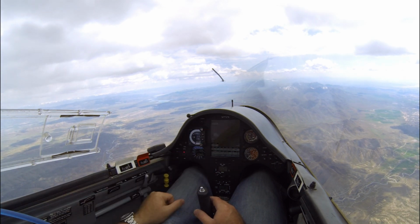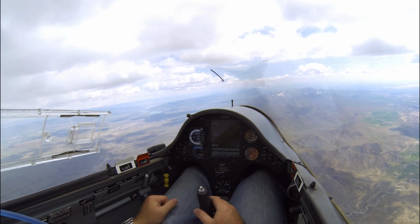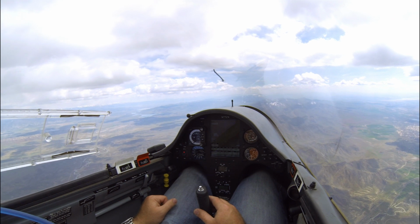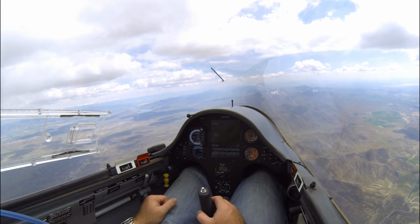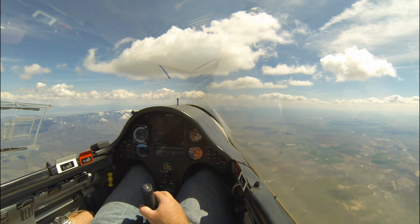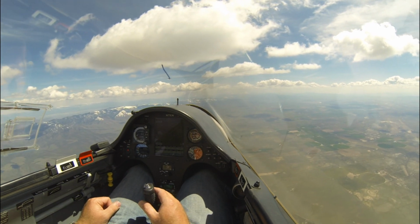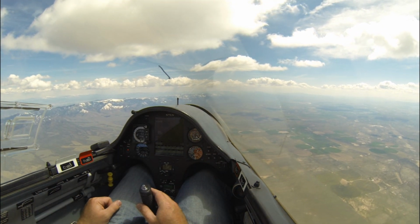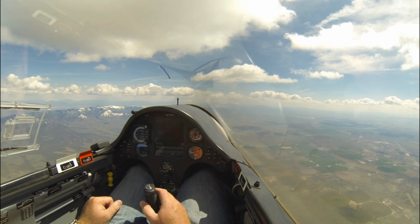All right, so do I go that way or do I go this way? And I say, there's enough. Stay over the high ground course line. This is now the Fillmore Valley, which is to the southwest of Nephi. You can see there's plenty of landable fields. There's also a nice airport here, middle of the valley as well. This really is the start of the Great Basin. To the west of here, you then get into the Great Basin valleys.